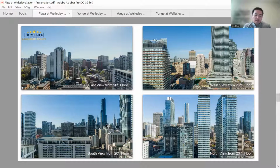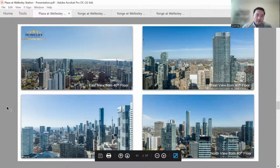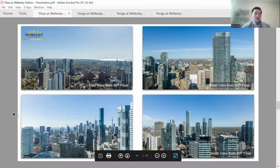You've got a lot of green spaces, great sunlight, daylight. And I think these are all excellent views, even from the 20th floor. And then when you go up to the 40th floor, your views are actually really, really excellent. Here you do get some lake views. So looking east from the 40th floor, you've got a bit of that lake view. West view you have there. North view, I think that's One Bloor in the center of the picture there. And then facing south, again, you see this really amazing shot of downtown Toronto with CN Tower, Financial District here. So I think these are all excellent views.